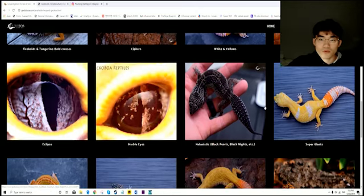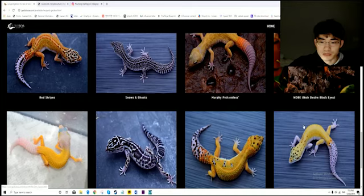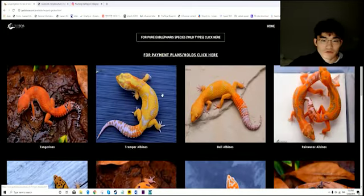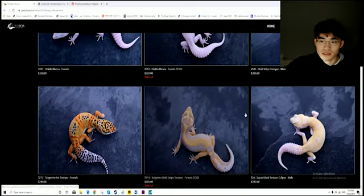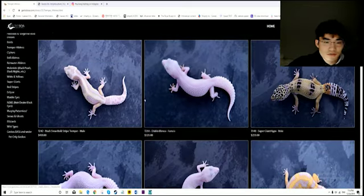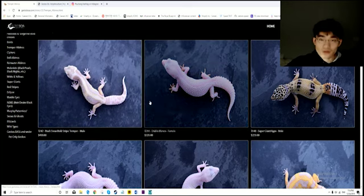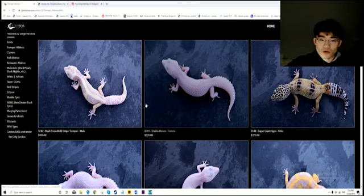The most simple ones, the oldest and most traditional ones, I personally think, is the Tremper albino. Right here, if you click this one, it gives you all the leopard geckos that have Tremper albino genetics. Some of them may not, but most of them do. If you look at these photos, you can tell the quality is super good. This breeder worked really hard to get the best quality photos so that when he ships out his reptiles, people don't get disappointed with how they look.